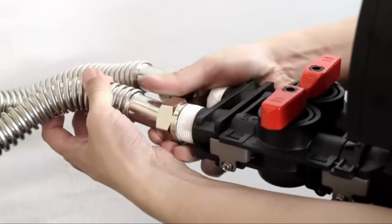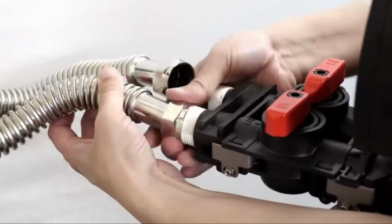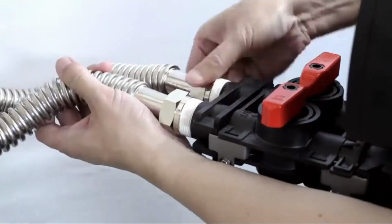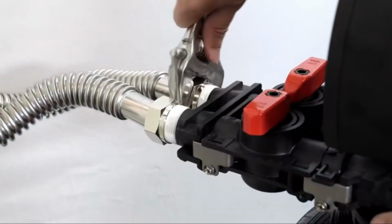Connect the inlet and outlet of the softener using appropriate fittings. All connecting pipes should be secured to prevent stress on the bypass valve and connectors.